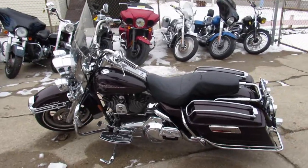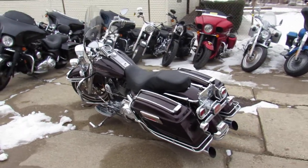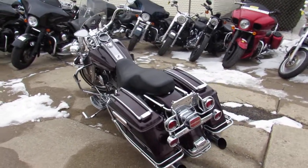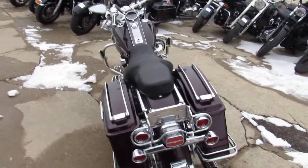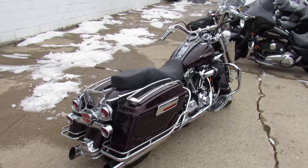As you guys can see in the video, there's tons of chrome on this thing. Just been serviced at the dealership, been inspected. All the fluids have been changed, and this thing is ready to ride. Nice, solid Road King with all the extras. Great price, you guys can buy with confidence.